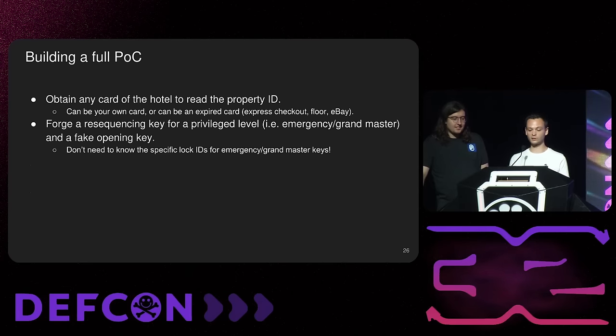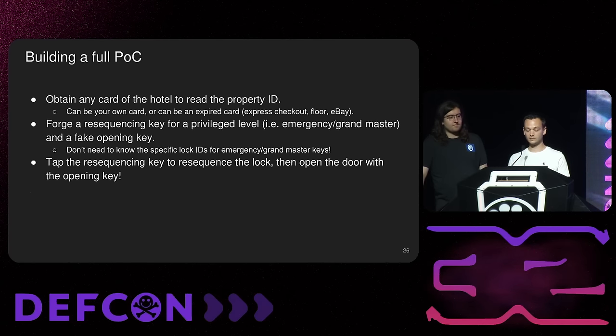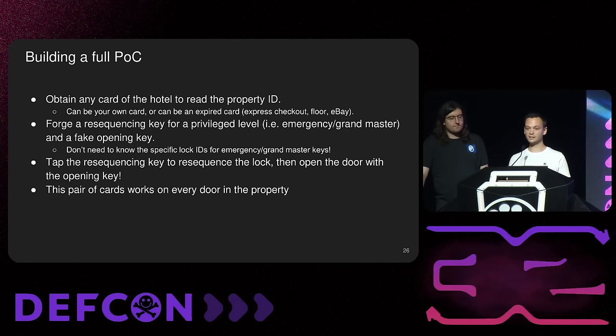So we forge a resequencing key card for a privileged level, so emergency or grandmaster. The reason for picking emergency is that it works on all of the doors, so you don't have to guess a lock ID anymore. Then you walk up to a door, tap your resequencing key card, and it resequences the lock. Then you have your second key card, an opening key for the same level, and it will open the door. And the nice thing is, you make this pair of cards once for every property, and you can now walk around and open every single door in the hotel.